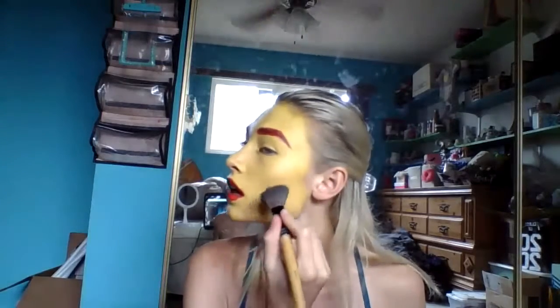Okay. I'm going to take eyeshadows now. I'm going to take this blush brush with an eyeshadow that's red and blend just like you would regular blush. Let's see if I have a better red. So I go through and do that.